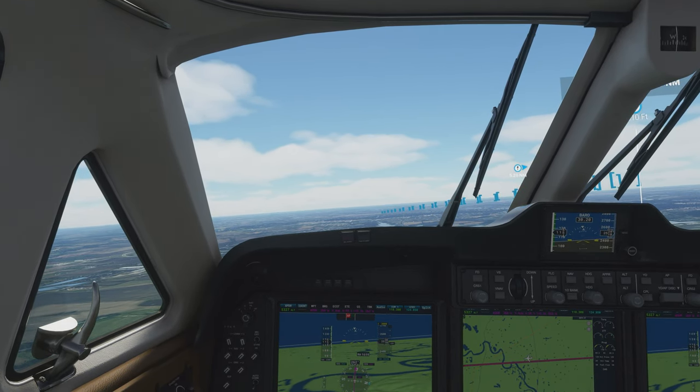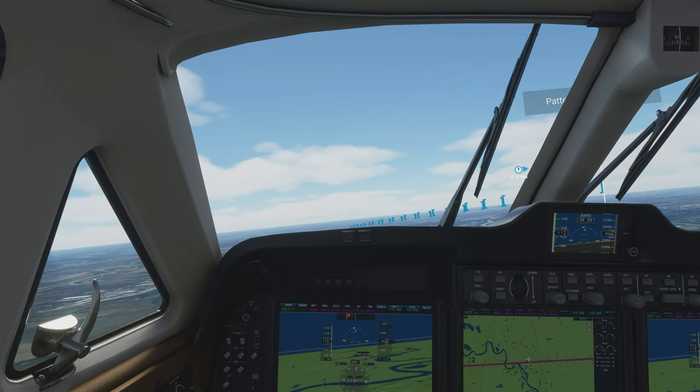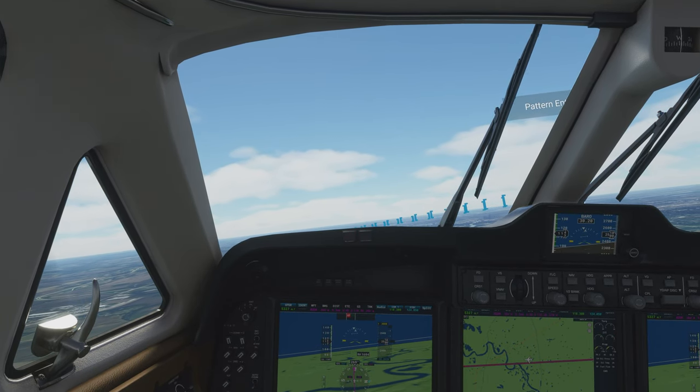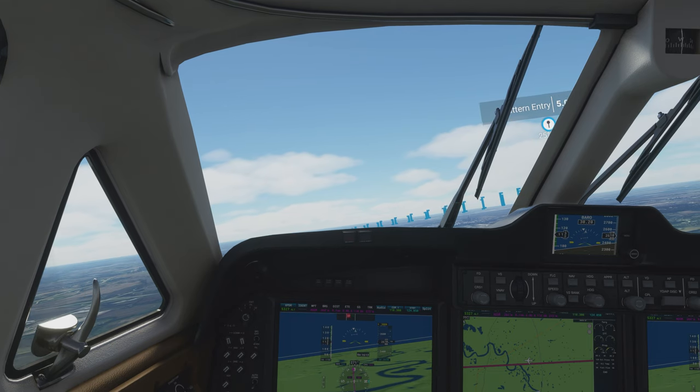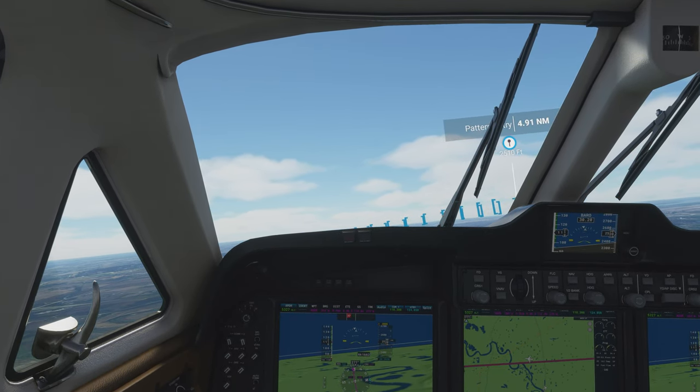Alright. Bit more throttle. Just to get us up there.